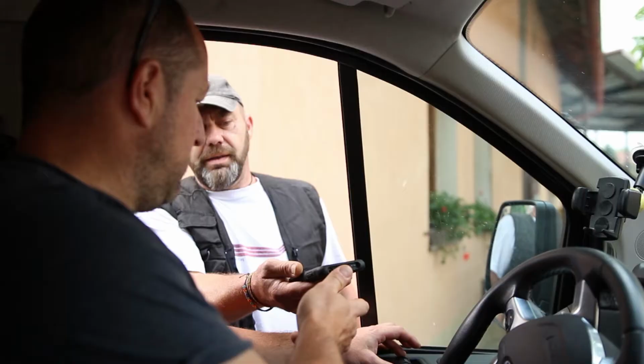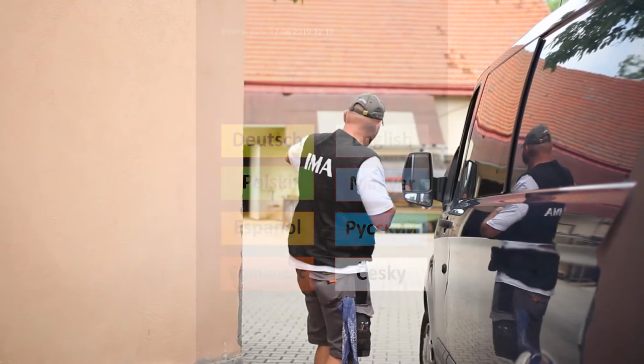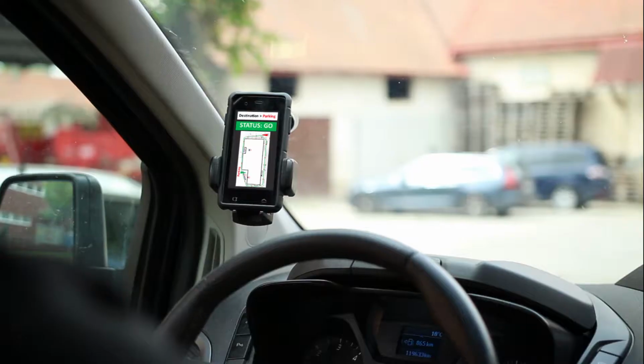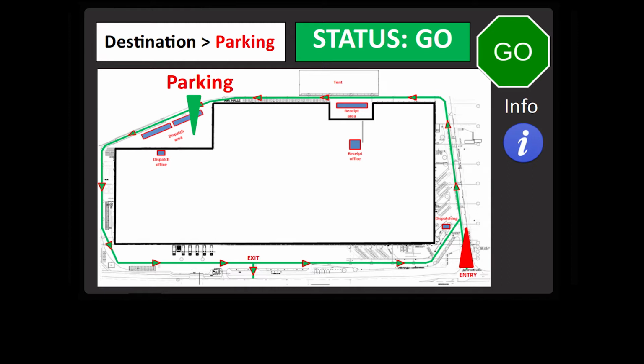The terminal is set up for the specific scenario by the dispatcher before the handover. The driver chooses the interface language and the application guides him in subsequent procedures while moving inside the premises. The driver is then navigated to the parking lot, where he's waiting until his order is ready for processing.